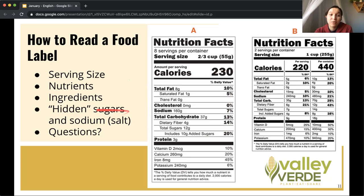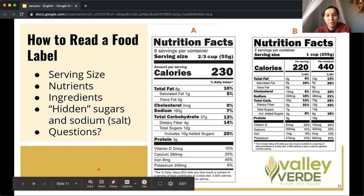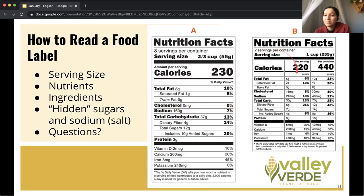And not only for sugar, but for salt. Salt affects things like blood pressure and other aspects of our health, right? So here we see sodium is 160 grams, and that's 7%. So it's not too bad. But over here we see per serving, sodium is 10% of our daily value. All right, not too bad. But if I happen to eat the whole container, this might be something like a bag of chips, right? If I happen to eat the whole container, I'm eating 21% of my daily recommended value of sodium. So it's important to notice these things, right? So that we can make more conscious decisions.